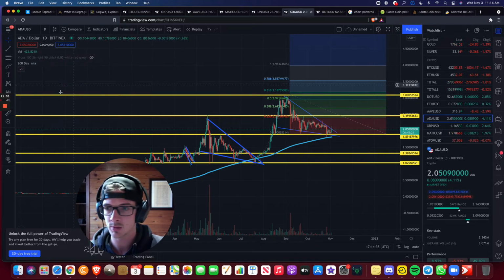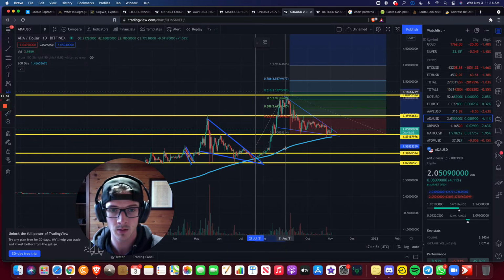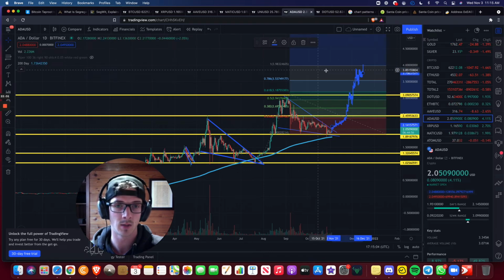$3.10. We could also take this fractal from right where it started pumping. So this green candle could be very similar to this green candle that just started there. If we take that all the way to where it topped out, actually it topped out all the way over there, and put that over top, just like that, we could see Cardano come up to hit this 1 level, $4, right around mid-December, if it played out the same way that it has before.